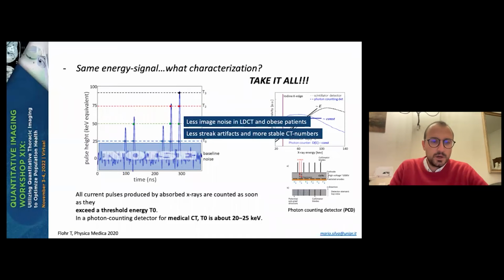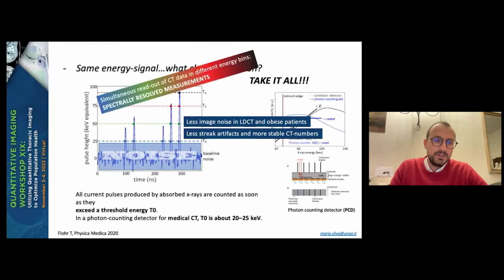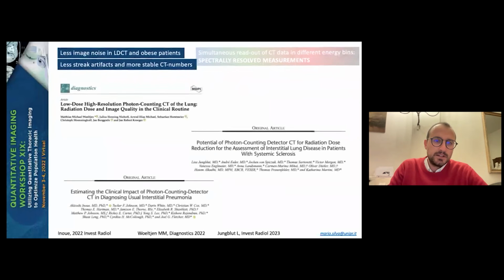But on top of that, we're getting also simultaneous readout of the CT data in different energy beams, which means spectrally resolved measurements. So we don't just have quantitative biomarkers with density anymore, but we have spectrally resolved measurements all over for any acquisition that we do with this kind of technology. So let's see what literature already said about these things.